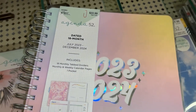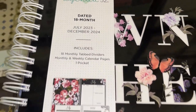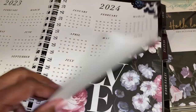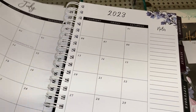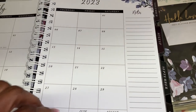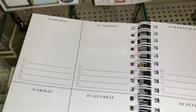Okay, and here we are again. Here we go at Hobby Lobby with their 2023 release starting in July. This planner right here, here's another one, $21.99. So we had $19.99, $21.99, and $22.99. So we got three different price points on the planners that, remember, we can get on a sale 40 or 50% off depending on what week they have it at Hobby Lobby. And then here, we got another layout, another different layout starting on a Monday.